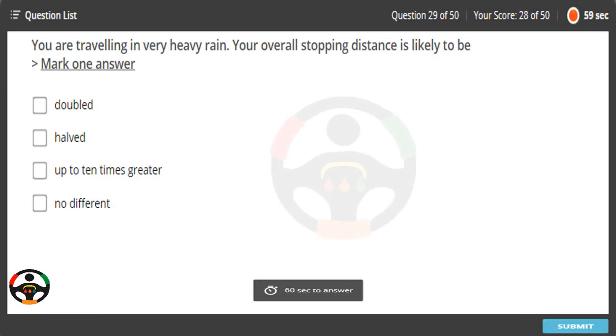You are traveling in very heavy rain. Your overall stopping distance is likely to be doubled, halved, up to 10 times greater, no different.